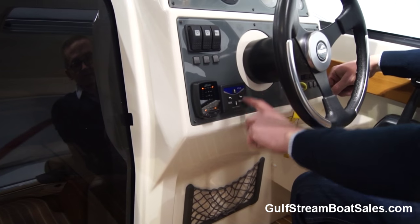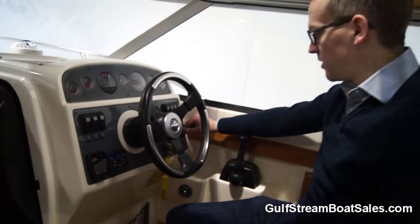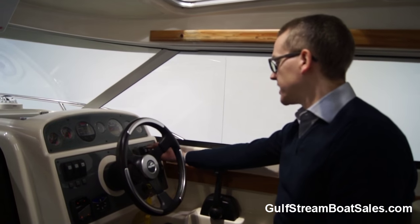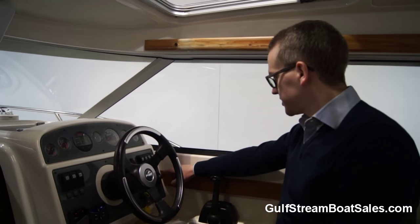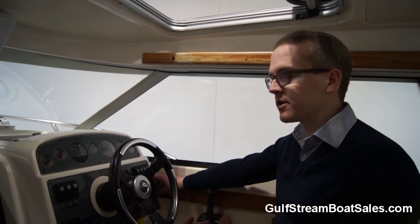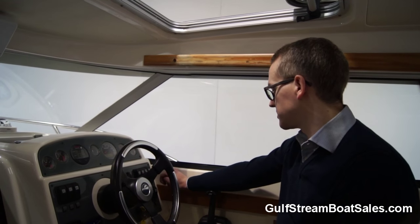This is the EBC panel, as I showed you, for controlling the gauge on the Volvo system. We've got a 12 volt power outlet, perfect for charging phones and things. Then our navigation light switches, trim tab switches, panel light switch. We've got a switch for our fresh water pump and also for the bilge pump. The bilge pump is automatic, so there's a float switch on it, but if you want to override that, you can operate the pump from the switch on the dash here.